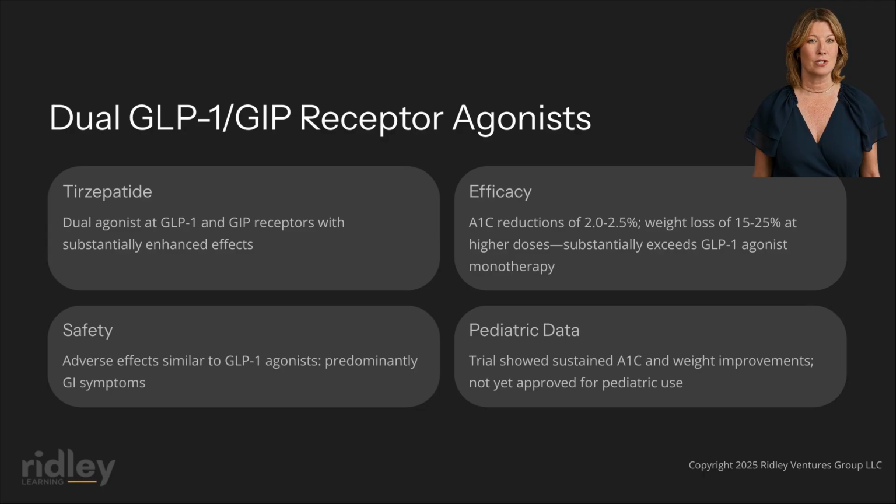The adverse effect profile of tirzepatide resembles that of GLP-1 receptor agonists, with gastrointestinal symptoms, nausea, vomiting, and diarrhea being most common. In a pediatric trial of adolescents with type 2 diabetes, tirzepatide at doses of 5 mg and 10 mg weekly produced clinically meaningful improvements in A1C and weight at 30 weeks that were sustained at 52 weeks, with gastrointestinal adverse events being most common, consistent with adult experience. Tirzepatide does not yet have regulatory approval for pediatric use.